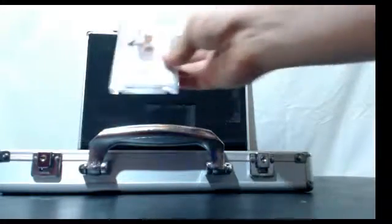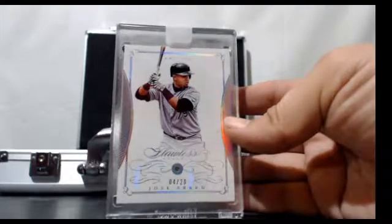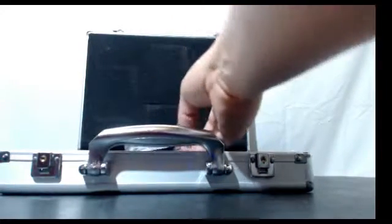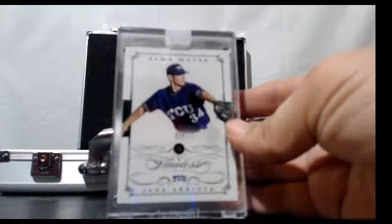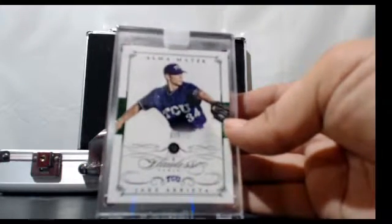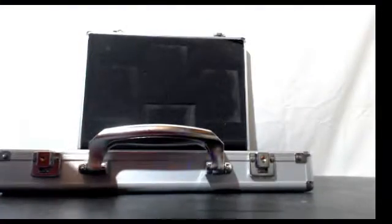We have numbered 4 of 20, Diamond, Jose Abreu. Numbered 5 of 5, Emerald, College Emerald, Jake Arrieta, TCU. I heard he actually bet his teammate on a logo tattoo. He has to get a Coastal Carolina tattoo now somewhere on him because he bet his teammate on the Coastal Carolina TCU game.